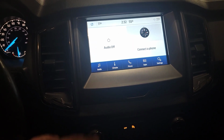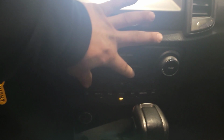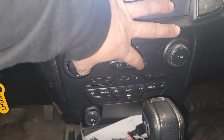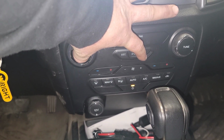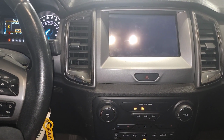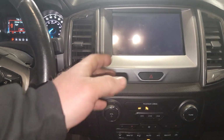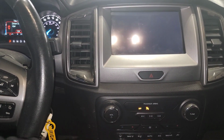So what did I do to get this unfroze? I came down here and I pressed the power button and the seek right button here, like this. Let me see if I can. Here. Hold power down and seek right at the same time. And then what ends up happening, holding it down, shuts the module down and resets it. Now we can get back in here after the module's been manually reset and comes back online.